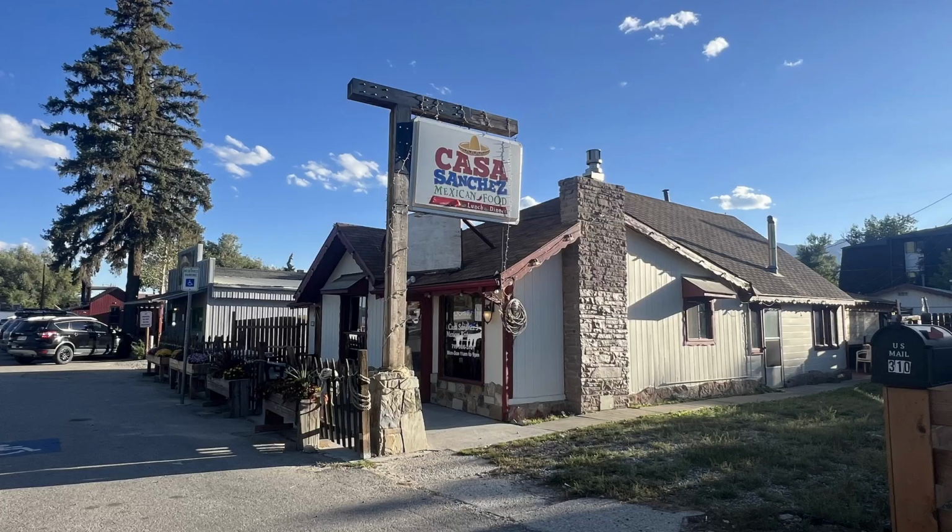So we're actually just a couple blocks away from a Mexican restaurant that we really enjoyed last summer when Andy picked me up from the Colorado Trail. So we're going to go back and revisit that one and then take a walk around downtown and maybe test out a brewery, do a little bit of souvenir shopping, and play tourist.